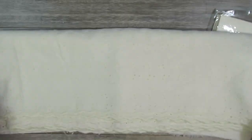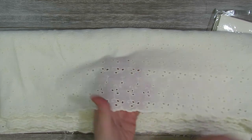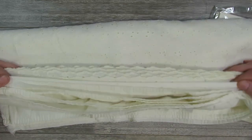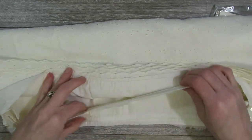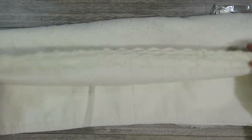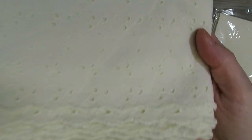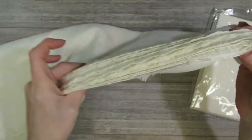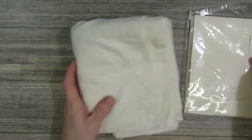And then she also gifted me some eyelet trim fabric, and it looks like maybe she took it off of maybe a sheet or something, or maybe a bed skirt. There's quite a bit here. I'm not gonna unfold it all, but I'll just hold it up. It's kind of a nice little cream color. Pretty thick. You can see that there's quite a bit here. So thank you so much for that, Joanne.